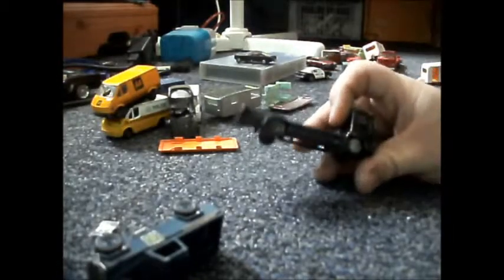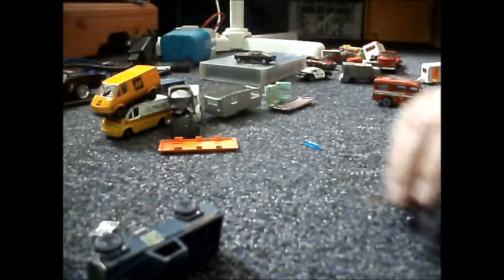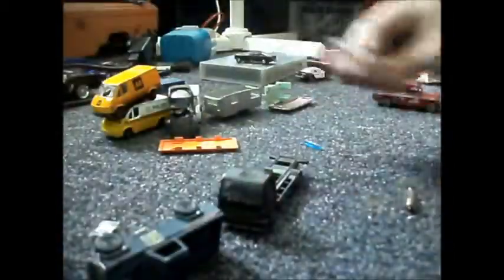An old Corgi flatbed lorry. Missing the body, and there's yellow paint on there. So I'm not sure if someone's painted the yellow lorry black. Yellow lorry, red lorry. Old tongue twister there. I'm not sure if someone's actually painted a yellow truck in black paint, or if Corgi used a yellow base coat or something. They even use base coats.